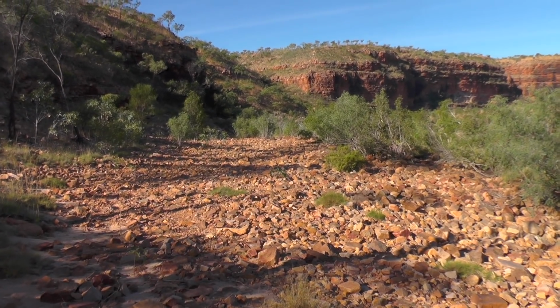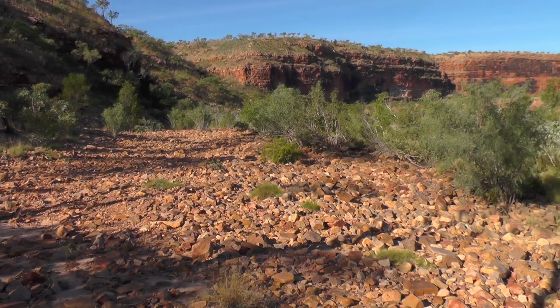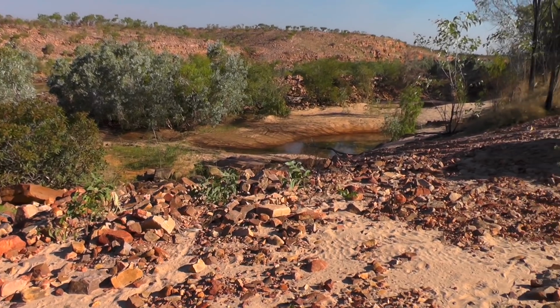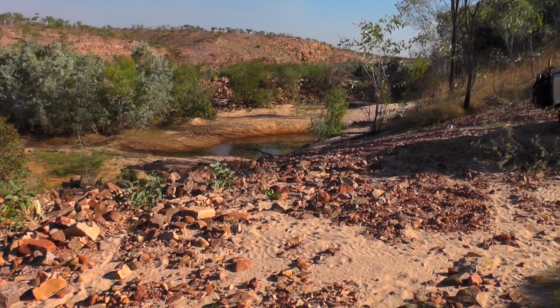Well, down in the Forest River, those big high cliffs. Looks like we've got more rocks to cross over here yet before we get to the other side and further up the gorge.